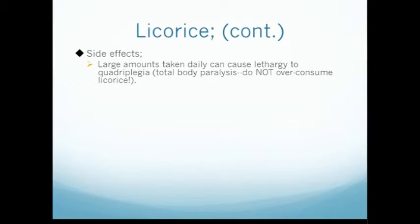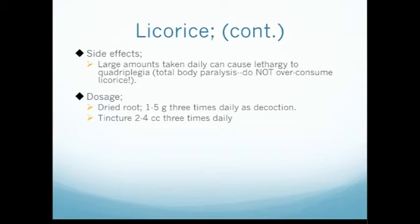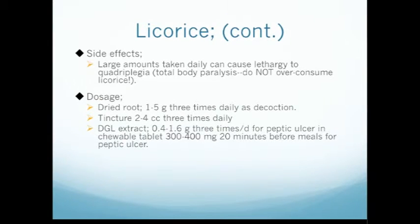Side effects: large amounts taken daily can cause lethargy and quadriplegia, total body paralysis. Do not overconsume licorice. Dosage: dried root, 1 to 5 grams, 3 times a day as a decoction. Tincture, 2 to 4 cc's, 3 times a day.